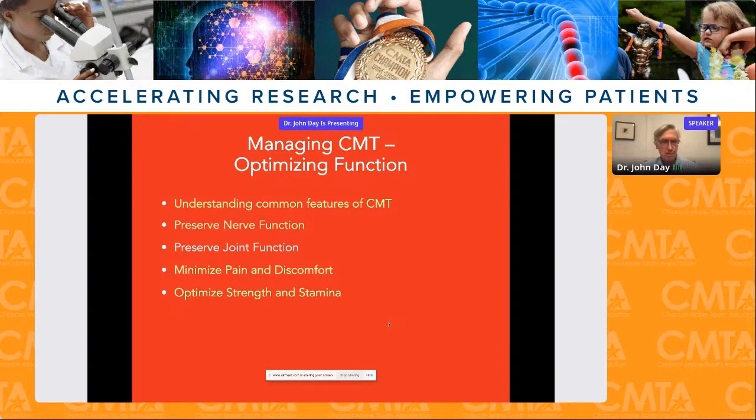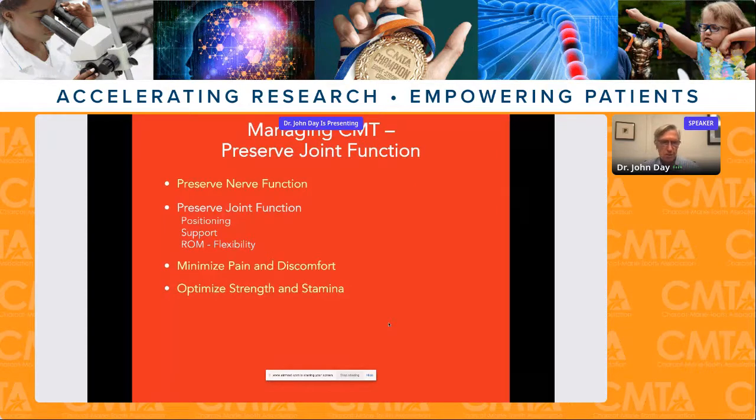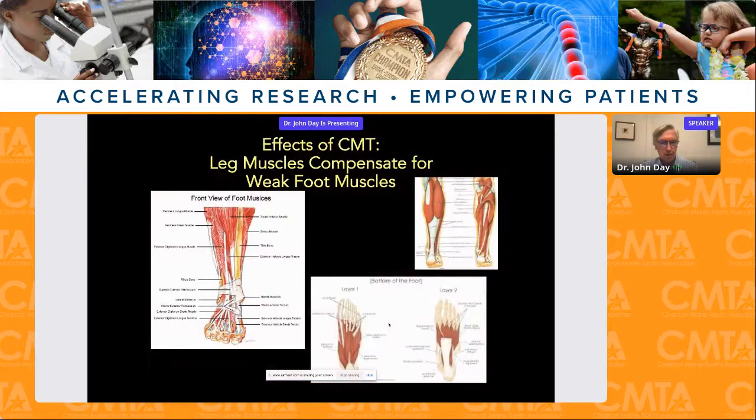Okay, so that's preserving nerve function, looking at those secondary causes. We also have to focus on preserving joint function, and this is obviously critical, and many of you have dealt with this. And it comes down to, again, what can we do? It's about positioning the limbs and joints appropriately, supporting them appropriately, and maintaining flexibility. So just a few slides on this to make it a little more clear of what we're talking about.